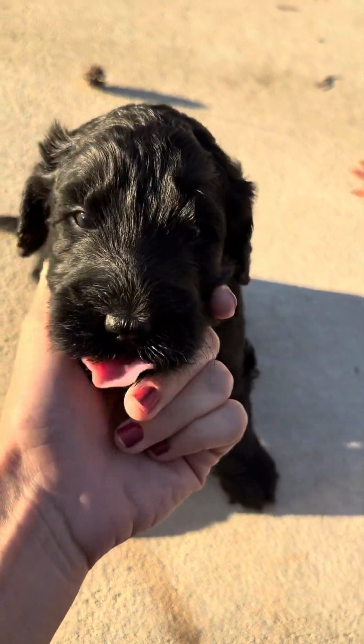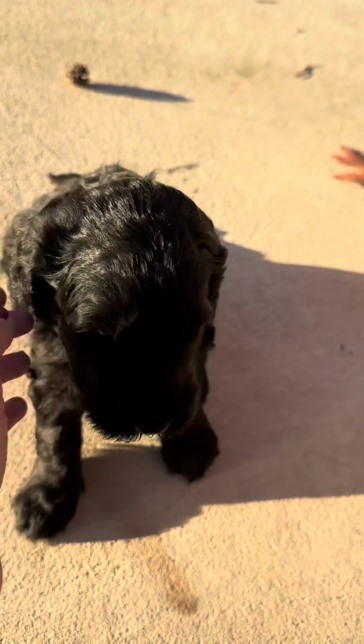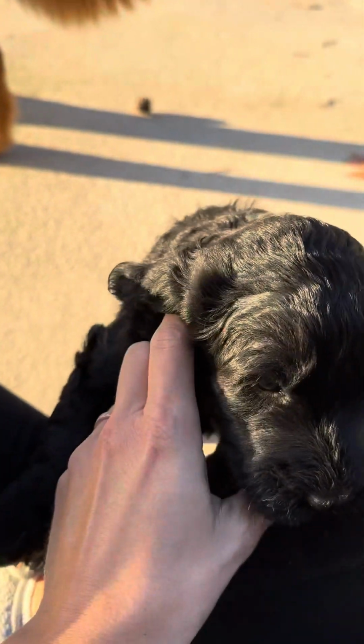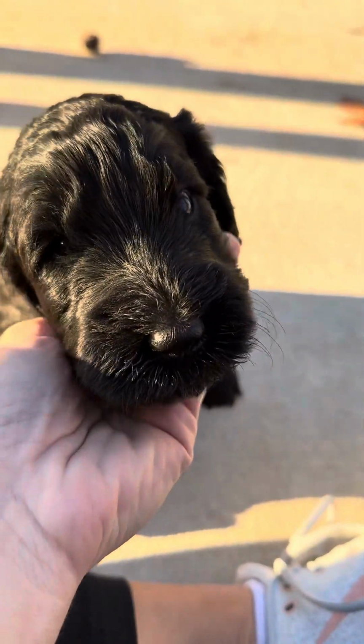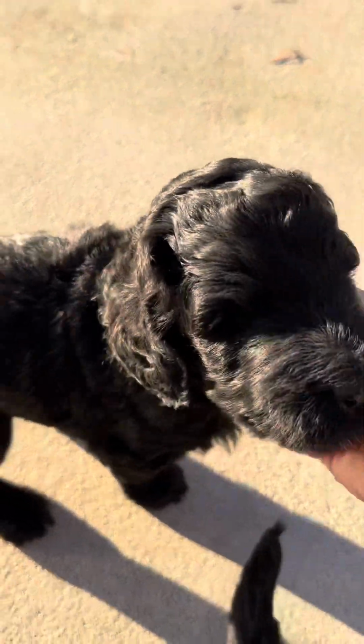As far as his personality goes, he is very docile, very even-tempered, not too crazy, but not too calm either. He's just a really good, even temperament as far as I can tell thus far. They're 4 weeks this Friday, so it's already time where you can tell what the puppies are going to be like a little bit.